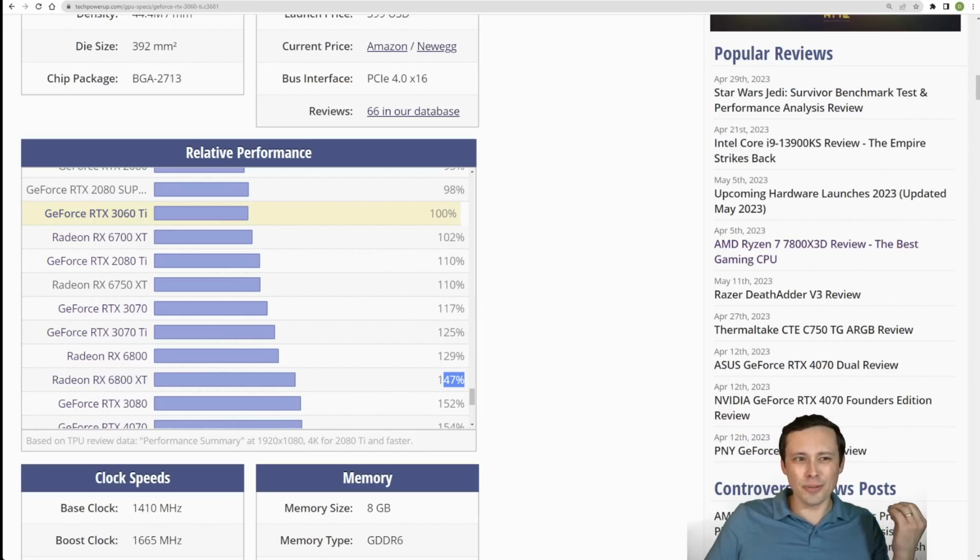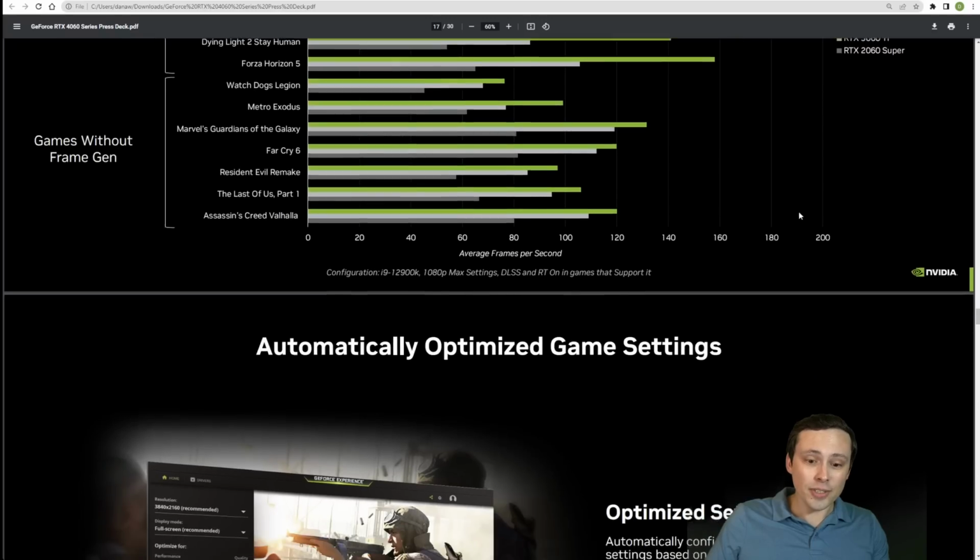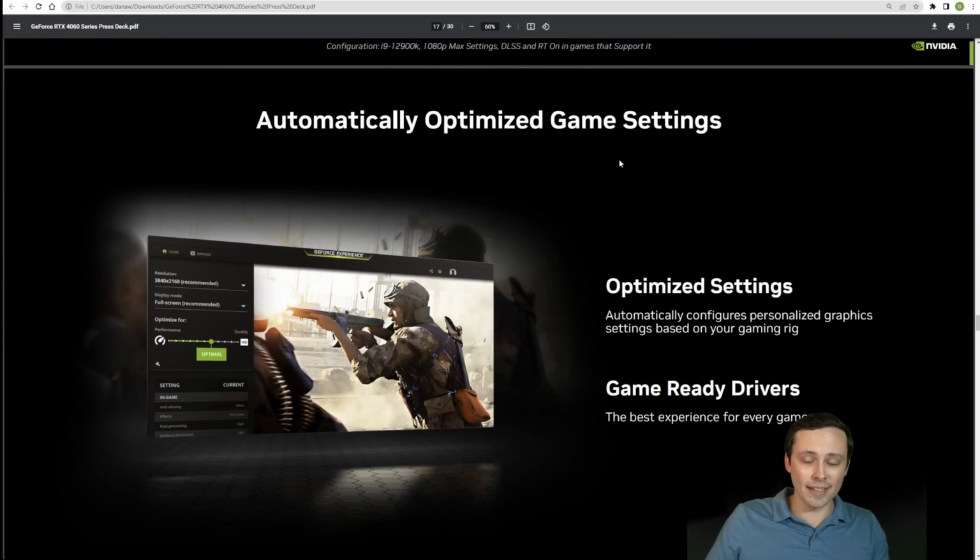So in other words, how many people are going to spend the extra $100? Like, VRAM's a big deal right now. A lot of people want more VRAM, but is it worth $100 to double it and then look at the competition you're up against there? Certainly going to be interesting things to look at in the actual full reviews.